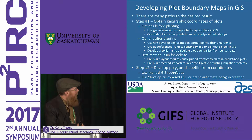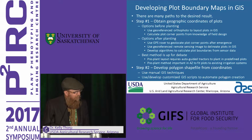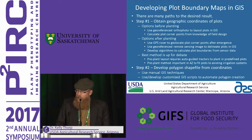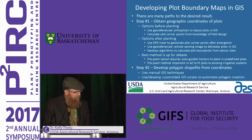As options before planting, again, I mentioned the georeferenced orthophoto that could be used. You could also calculate if you had some knowledge of the plot dimensions and maybe corner points for your field. The computer scientists in the room can figure out how to calculate corner points of plots from that. Options after planting: you can go out with your GPS rover and physically measure plot corners. Another one that I like is that you can collect a UAV image, a remote sensing image of your field after emergence, say. You can georeference that image to an orthophoto, and then your plots should be plainly visible from that UAV image, and you can use it to generate field boundary maps for your study.